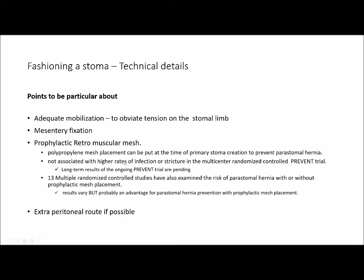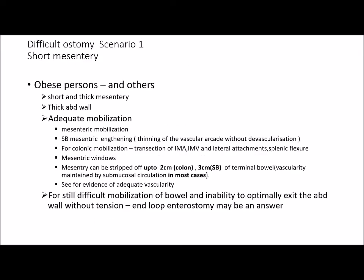But there could be another thing. You don't want to put a mesh at all. What can you do? You can bring the bowel out to the colostomy side or the ostomy side, whatever it is, by an extraperitoneal route. That is one of the best methods, and that is one of the methods always advised in APR. The descending colon is always preferably brought out to the site of ostomy through an extraperitoneal route, right? So that is one of the better methods of preventing parastomal hernia formation.